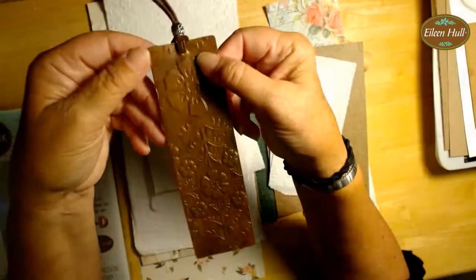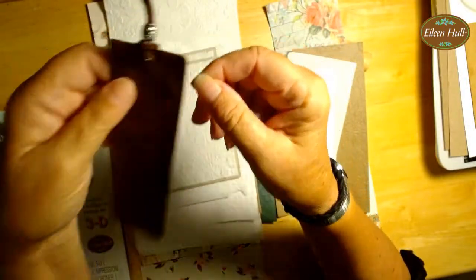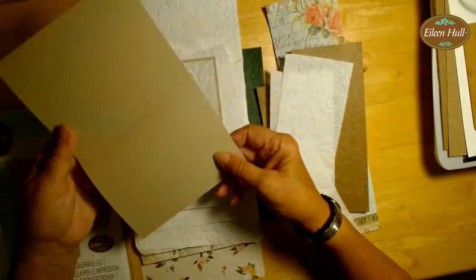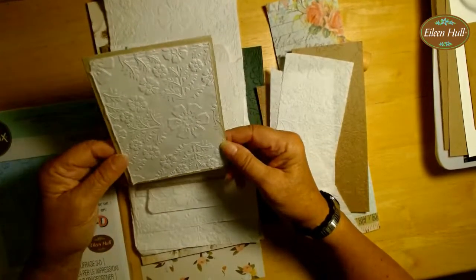So here is the leather bookmark. Isn't that pretty how that came out? I think that was really fun. This is the packing paper, which I put on a card base, which kind of gave me the idea of what we're going to do today.